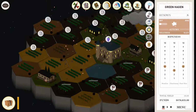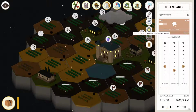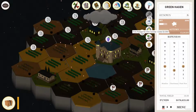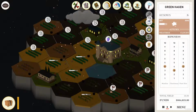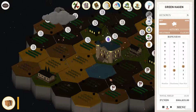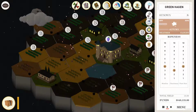Now everything is losing ripeness. They are not going to be sweet. I need the fancy trimmer. Okay, well that's good. Maybe I can manage to get a little more exposure for these guys. Bring up their ripeness. And if it starts raining in November, I'll just harvest right away. Good.